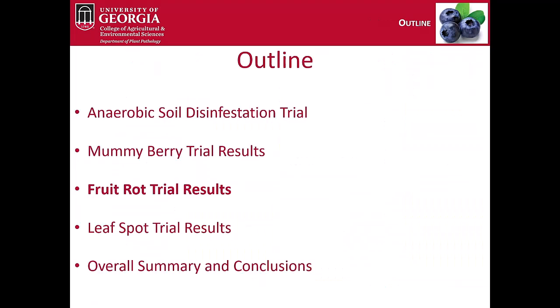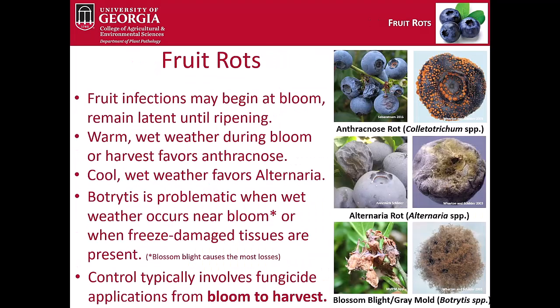So moving on to fruit rot trial results. There are 3 major fruit rots that impact blueberry production. You have anthracnose rot, alternaria rot, and botrytis gray mold, which also causes blossom blight. And typically with these fruit rots, infections begin around bloom, and they remain latent until the fruit ripens.